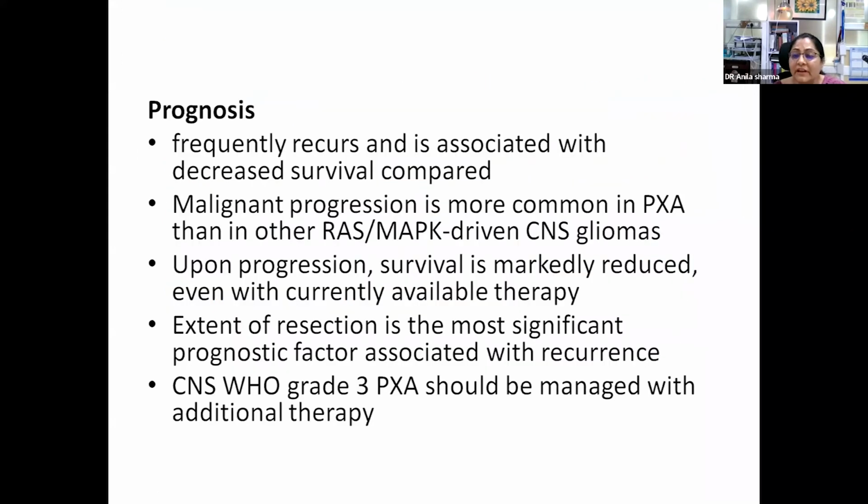Prognosis: frequently it recurs and is associated with decreased survival compared to other circumscribed gliomas. Malignant progression is more common in PXA than in other RAS MAP kinase driven CNS gliomas, like pilocytic astrocytoma. Upon progression, survival is markedly reduced, even with currently available therapies. The extent of resection is the most significant prognostic factor associated with recurrence. And the CNS WHO grade 3 PXA should be managed with additional therapy, that is radiotherapy.